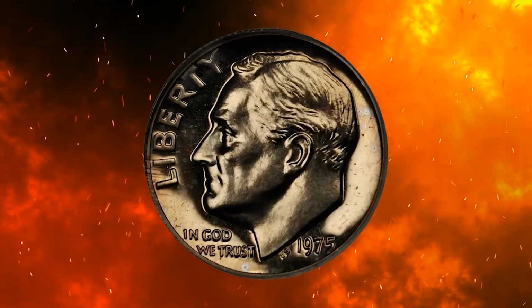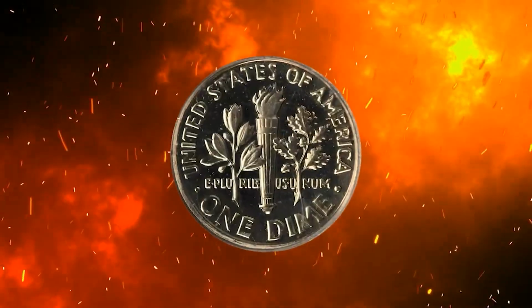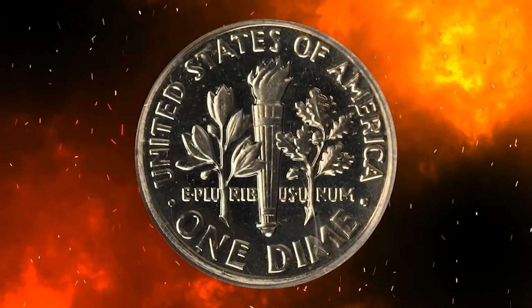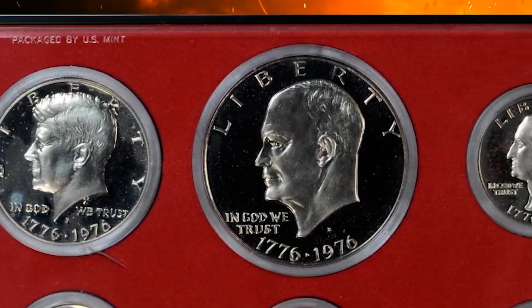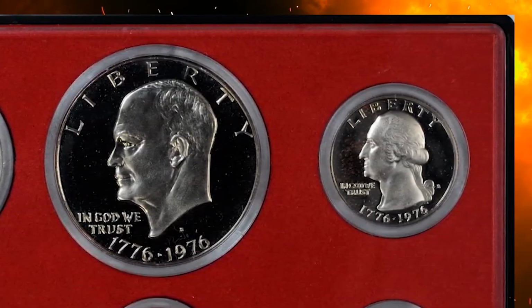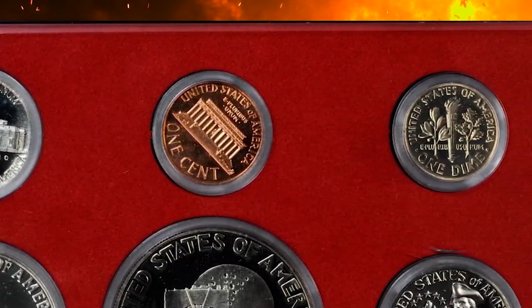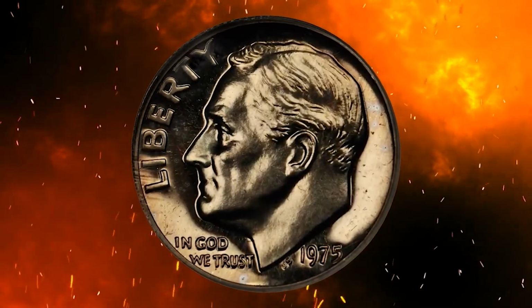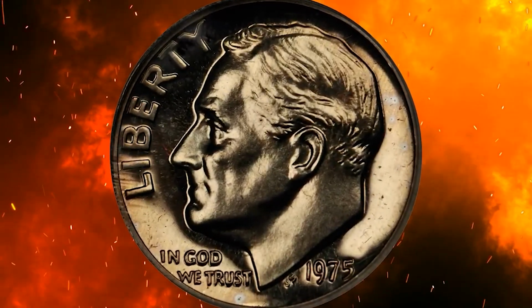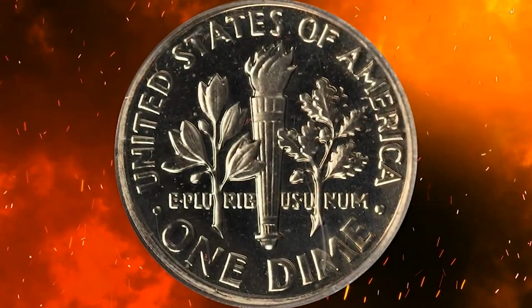And this is an amazingly rare proof 1975 No-S Roosevelt dime, auctioned within a proof set comprised of a Bicentennial Kennedy half dollar, Bicentennial Eisenhower dollar, Bicentennial Washington quarter, 1975-S Jefferson nickel, and 1975 Lincoln cent. According to Ron Guth, only two examples of the 1975 No-S dime are known. The first coin was discovered in a 1975 proof set in 1977.